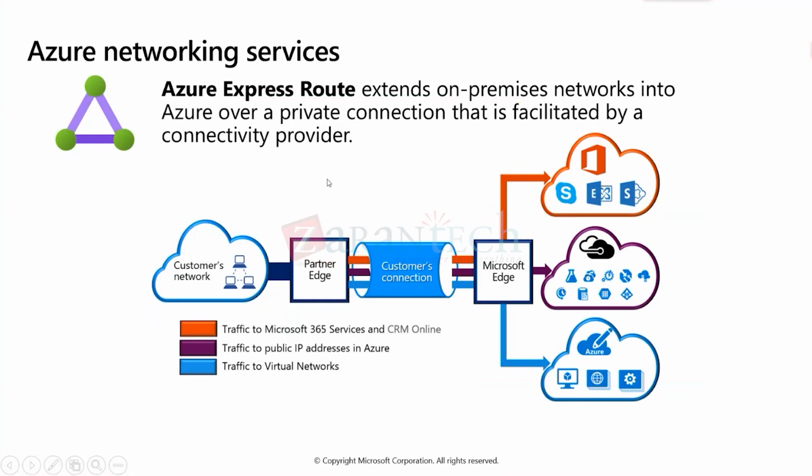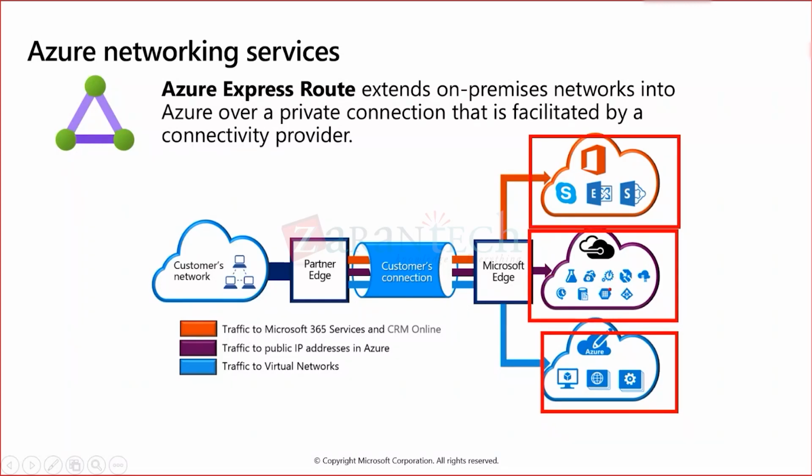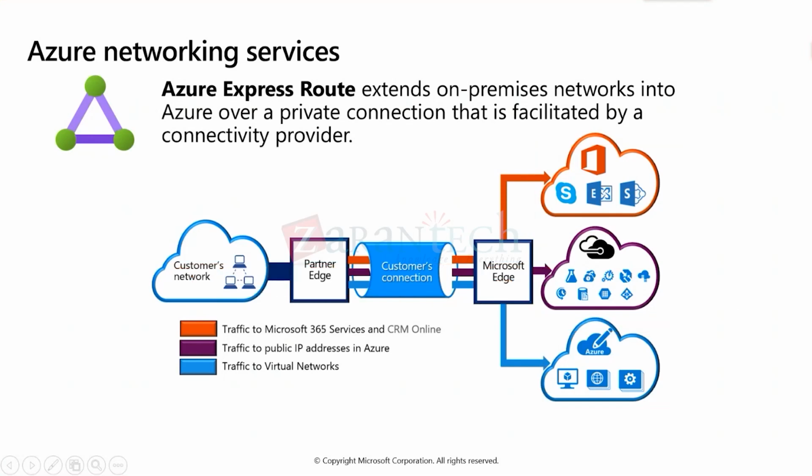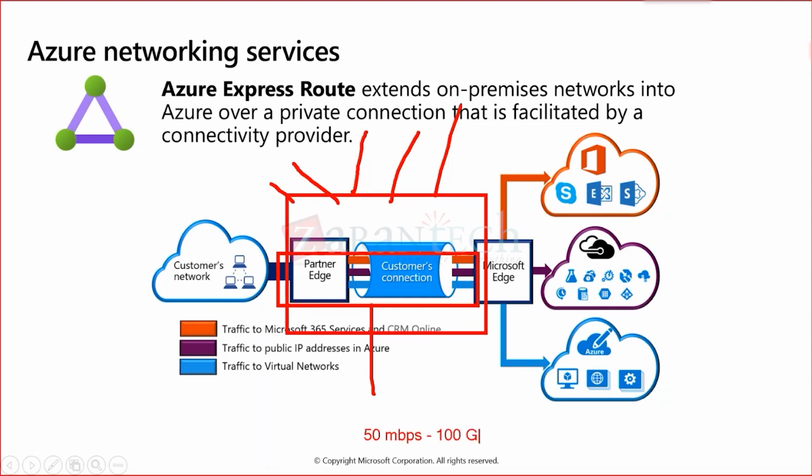This is ExpressRoute. And ExpressRoute allows you to access not only infrastructure services, not only managed platform as a service, but even SaaS and other Microsoft 365 services also. You can have hybrid connectivity between your on-premises and Azure. But here you have to select a provider: Vodafone, AT&T, Tata Communications, Verizon, Airtel, like that. Any connectivity provider you can select. And accordingly, you have to pay for that usage. And from 50 Mbps to 100 Gbps, any tunnel you can select as per your requirement.